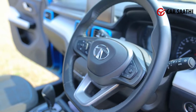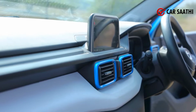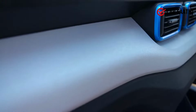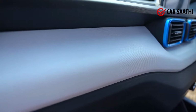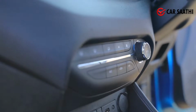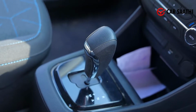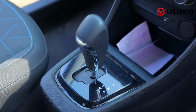This one, the Ira, comes with blue surrounds for the air conditioning, which is upping the game a little bit, and it looks snazzy. May not be to everyone's taste, but you can pick your choices. This crash pad right here is white in color. It's what Tata calls ivory, but it's still got the tri-arrow pattern right here. It looks all right. It's got an automatic climate control right here. This is the top of the line AMT version, but we'll come to the combinations of the gearboxes and the only engine option available at the moment, at least.